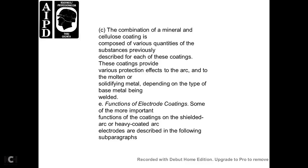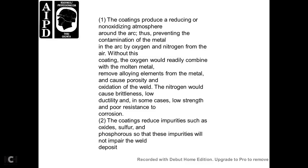E, the functions of electrode coating. Some of the more important functions of the coating on shield arc and heavy coated arc electrodes are described in the following subparagraphs. The coating produces a reducing, non-oxidizing atmosphere around the arc, preventing contamination of the metal in the arc with oxygen and nitrogen from the air. Without the coating, oxygen would readily combine with the molten metal, removing alloy elements from the metal and causing porosity and oxidation of the weld. Nitrogen would cause brittleness, low ductility, in some cases low strength, and poor resistance to corrosion.